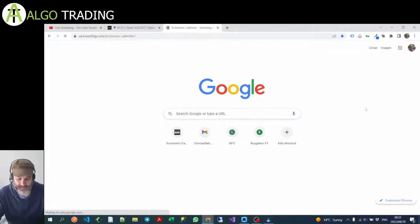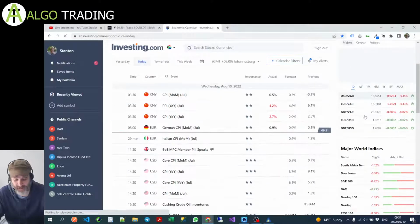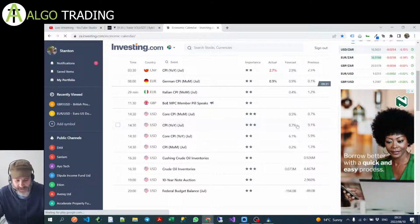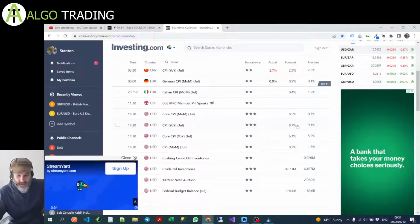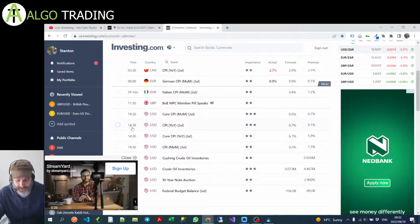The expectation is that CPI, the inflation, is going to be coming down. I'm not too sure. So the core from 9.1 previous to 8.7 is the analysts' expectation. I think we're going to get a higher reading than that. So today we might not get into any trades until the reading comes out at 2:30 South African time.